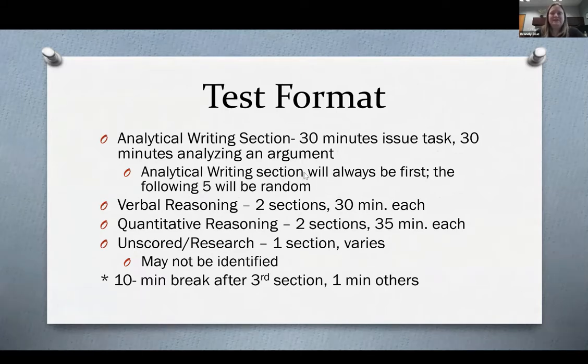So unlike the SAT, you're not forced to sit there in a room while everybody else finishes the same section. You're taking this computer-based test on your own time. So if you're ready to just plow ahead and move on to the next section, you can do that.